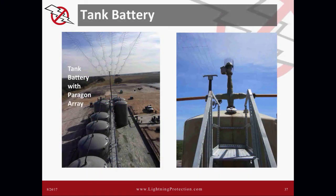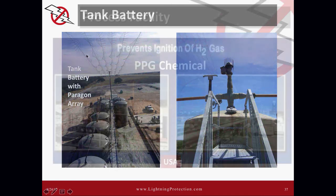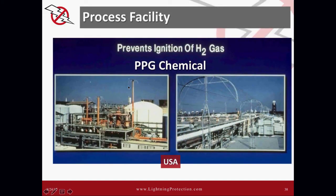Here you might be able to see in the left-hand illustration, this is over at a SWD site in Texas, you see all the sharp points up there? Greg, if you can point up to that, your pointer. Yeah, right up there, all the sharp points. Those are the points we're talking about. Literally, there are thousands of them in our system. Now, this is a very technical design. They're custom designed to make sure they have enough points at the right location to control the environment so we don't collect. This is PPG Chemicals.